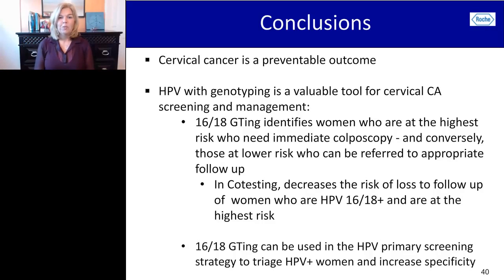Thank you for that response, Dr. Behrens. Here's another great question from an audience member. Why is the rescreening interval 5 years for a negative co-test and 3 years for a negative HPV primary screening result?